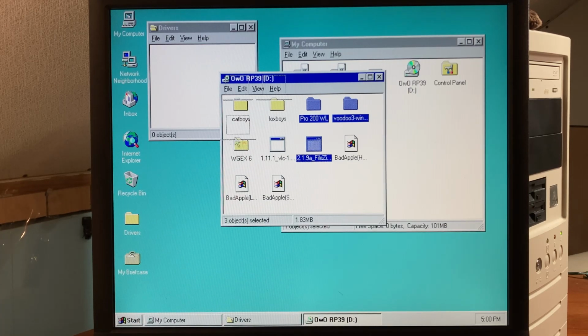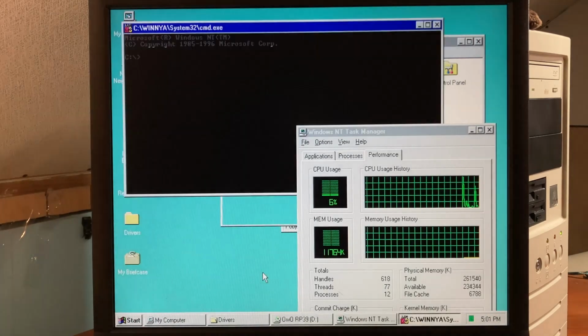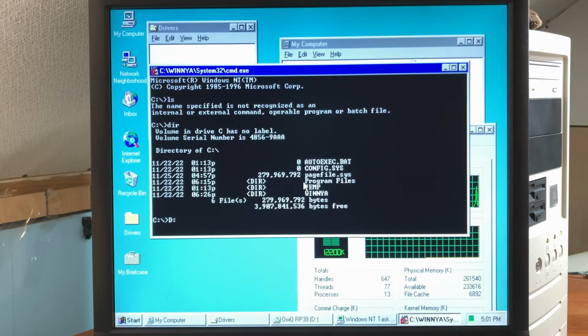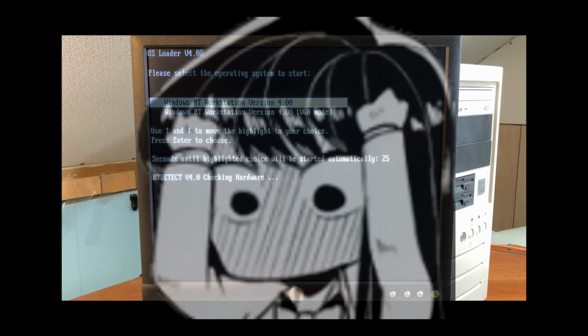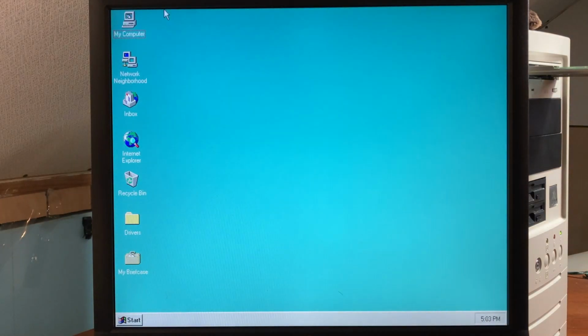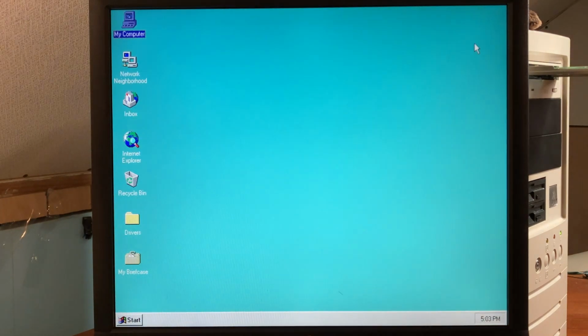Oh my... what the fuck? Does this have command prompts? Oh, fuck. I thought this was going to be the easy part. Bruh. Lie down, baby, arch your back now. What a nice sounding hard drive, though. So crunchy.